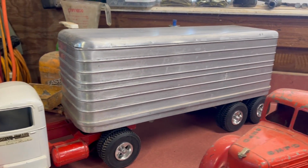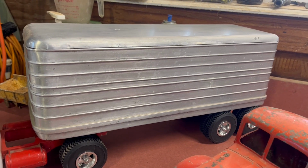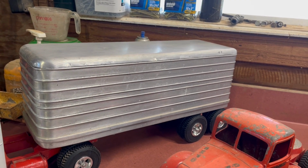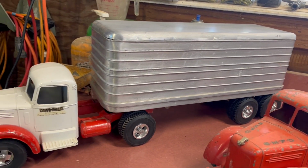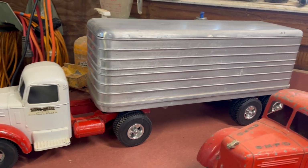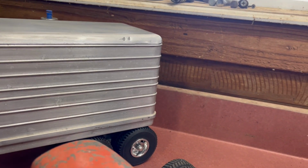And then this trailer here, probably a PIE trailer, but maybe not. PIE was the most common. This is just something I had in the shop for a long time, just sitting there with no wheels and tires. When I ordered the wheels and tires for the tractor, went ahead and bought them for the trailer as well, but didn't really know this at the time.